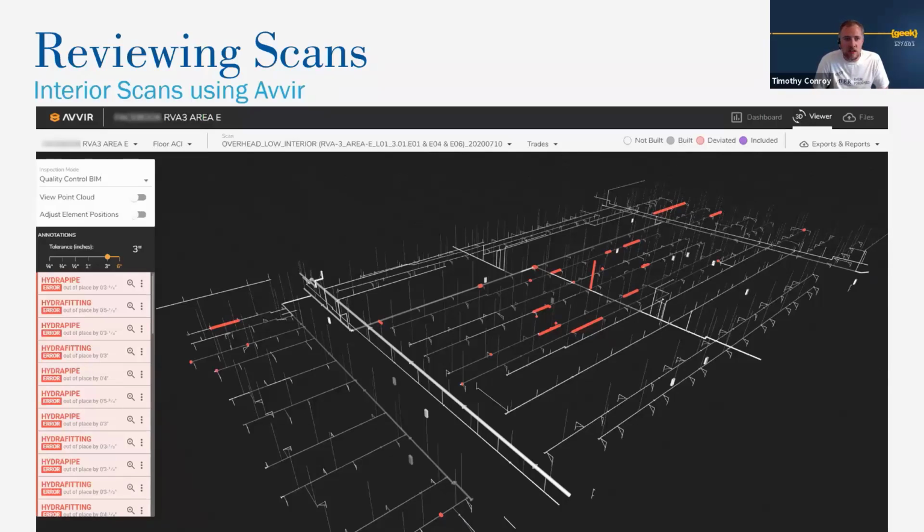And I'm really grateful that he did reach out, because it's been a blessing in that now we can spend time capturing, hopefully not in the future, but right now we're spending our time to capture. We then leverage Avvir to do the review for us. We then step back and then look at the findings. So interior scans, where the congestion is much greater and there are multiple trades in close proximity, that's where the opportunity to leverage Avvir or leverage AI is much greater.